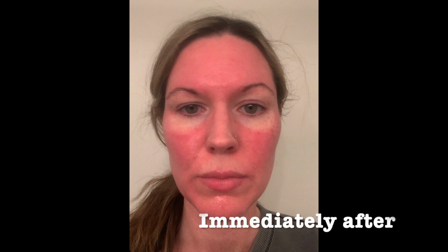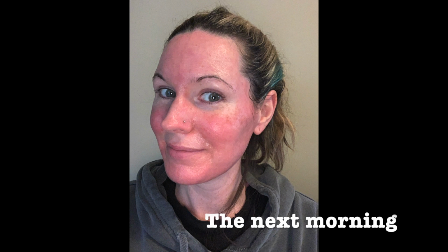So you're gonna see the first set of pictures. Sorry, I lost some of that footage. You're gonna see these sets of pictures. This is right before and immediately after my first cool peel CO2. So this is before I went for the laser 360. That's the first night. The next morning.